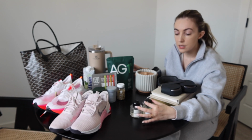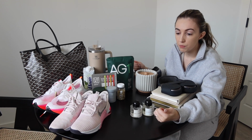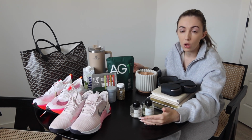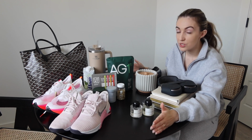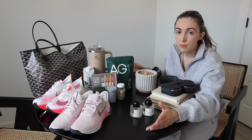So yes, they're more expensive, but with my chemical makeup composition, they just work really, really well. I smell them all day. They're so luxurious. And every single time I go out, I always have somebody come up to me and say, what are you wearing that smells amazing?